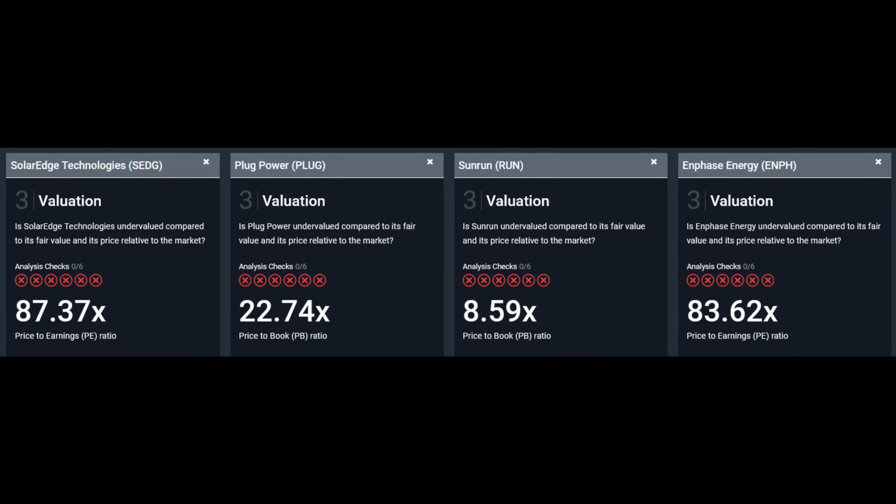The biggest downside for investors looking to invest in this exchange traded fund would be their valuations. If that person is a value investor, they likely don't like to see that most of these companies are trading on very high price to earnings or price to book ratios. However, I would like to disagree with this.